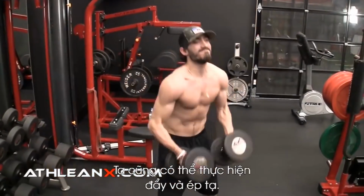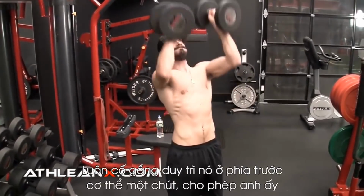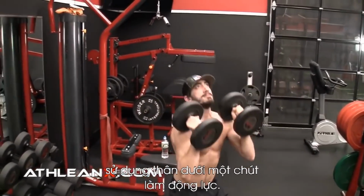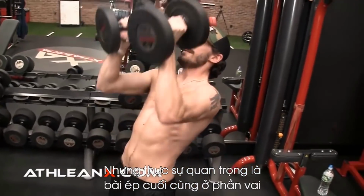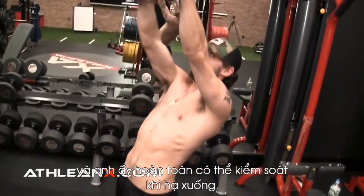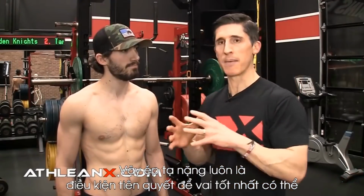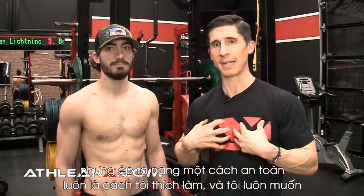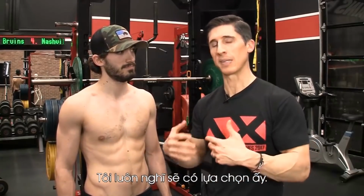And we could also do it here with a dumbbell push press. And again, look at the position of the elbows here, always trying to get them in front of his body a little bit more, allowing him to use a little bit of his lower body for momentum. But really, the ultimate press is happening from the shoulders, and he can control that eccentrically. So pressing heavy is always going to be a prerequisite of getting the best shoulders possible, but pressing heavy safely is always the way I like to do it, and I always want to help somebody find an option no matter what it is, because I always think there is an option.